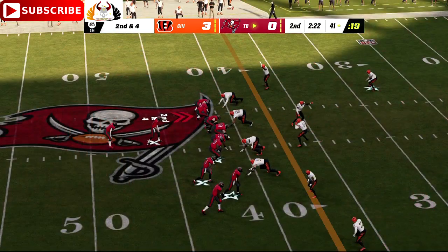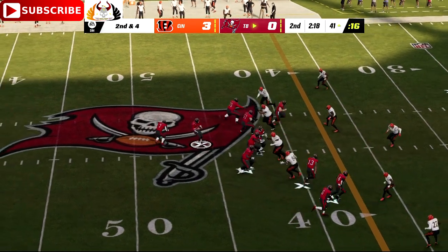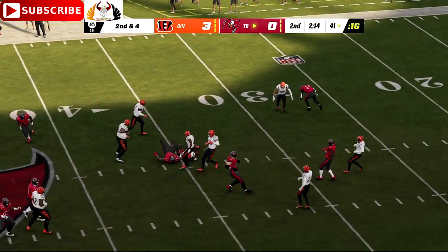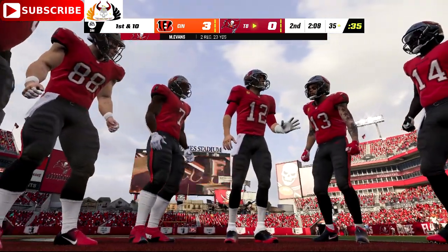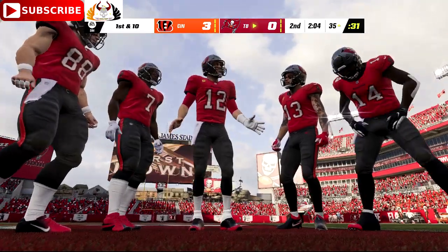Second down at 4. From the gun, it's Brady, finding Evans here, going across the middle of the field. And they're going to get this down near the 35-yard line. Brady to Evans that time. First down, Tampa.